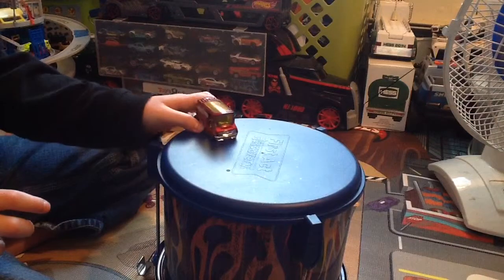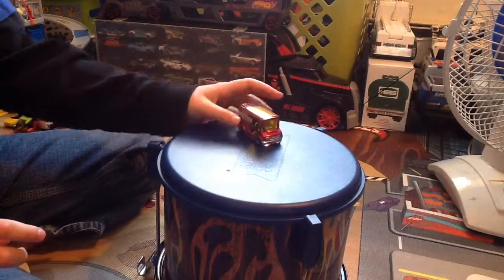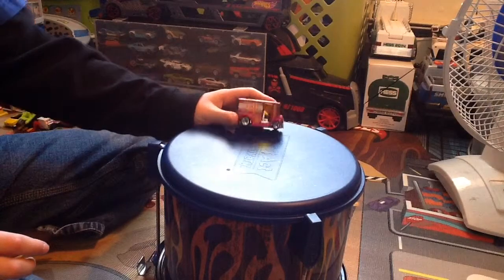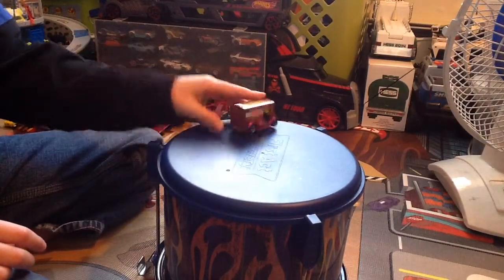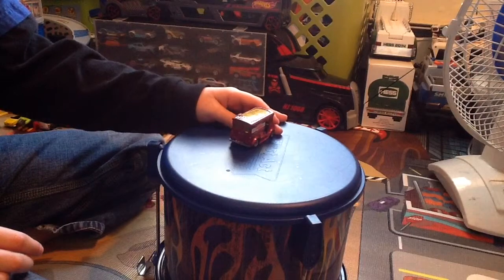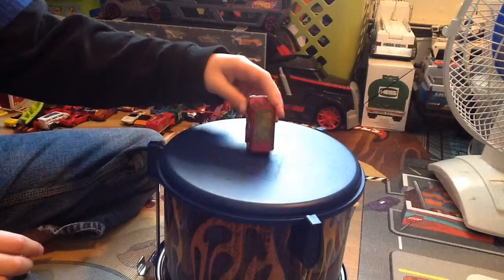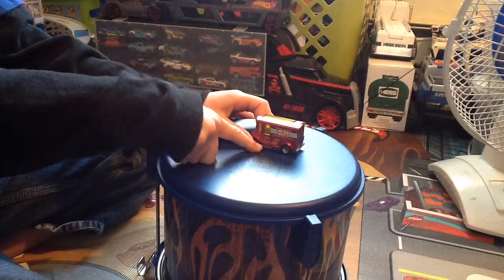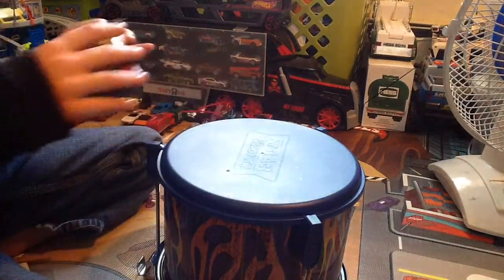This is my mini truck. It's red. It has one door. On the other side, it doesn't have a door. It has two doors in the back. Clear up top. And it has some little steps right there.